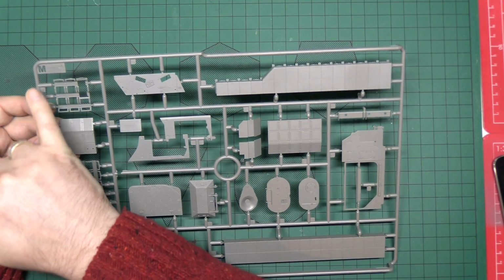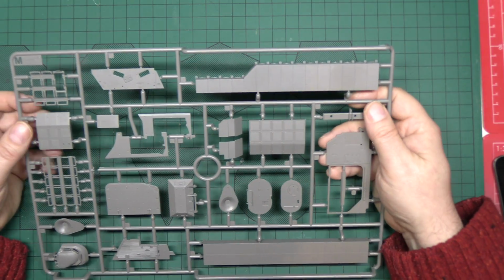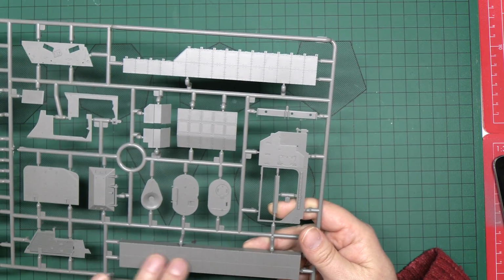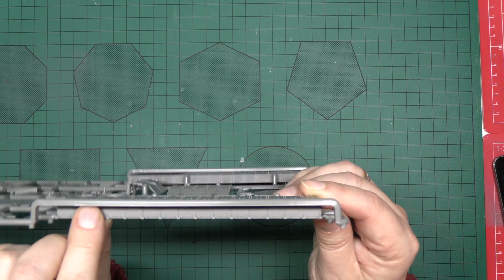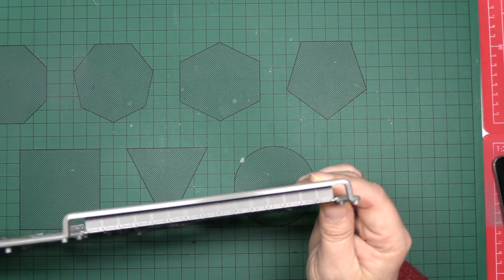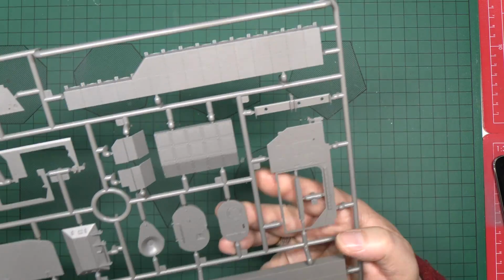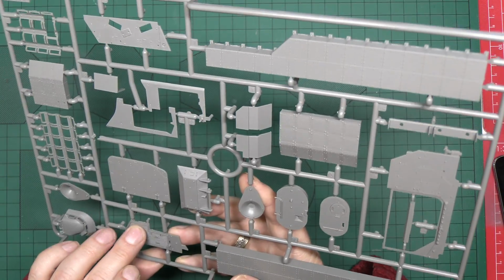Sprue M now, and we've got these little tabs with the sprue letter in, which is always handy. And this seems to have a lot of the armour boxes on, which are nicely done with all the little raised fastener heads. We've again got the slide moulding, so we've got anti-slip texturing on there for walking on. Yeah, really nice, and the little grab handles moulded in nicely. Lovely anti-slip texturing throughout, really, really nicely done. So no stippling with Mr. Surfacer needed. And then we've got this grill here.